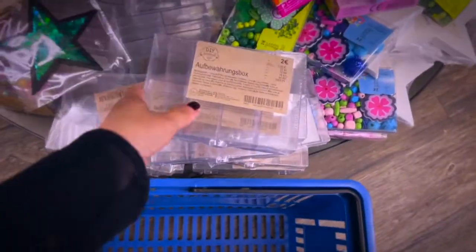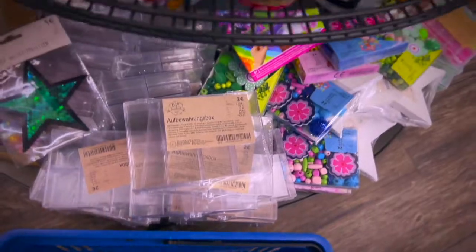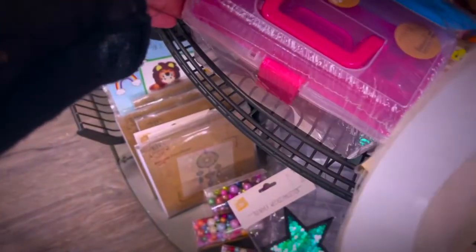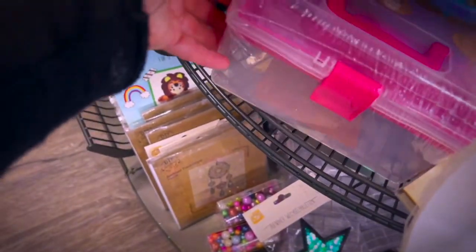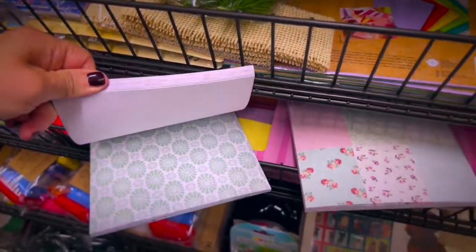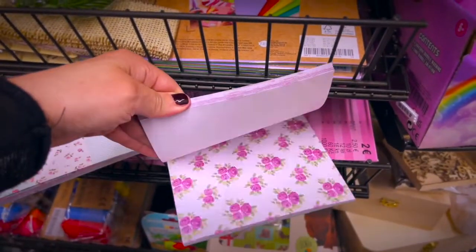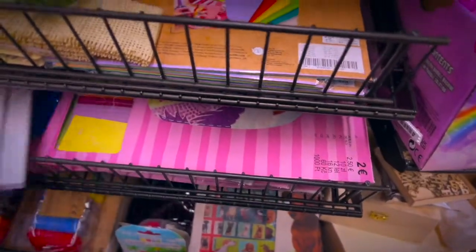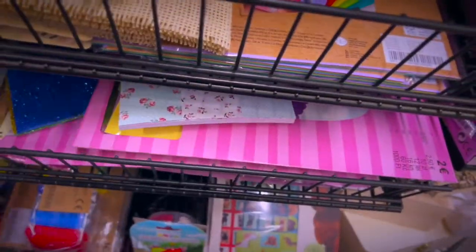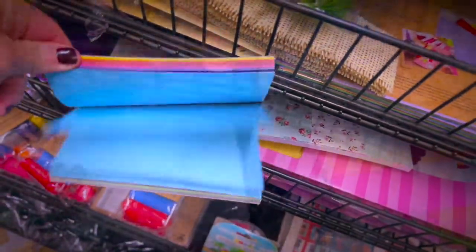I love these organizing boxes for small items, so you can keep a good overview. Here is a more elaborate version, great for piping material, for example. In here you find these designer paper blocks that are amazing if you are making your own gift bags or gift boxes. As you can see, they come in different variations and are also great to make personalized thank you cards or similar things.